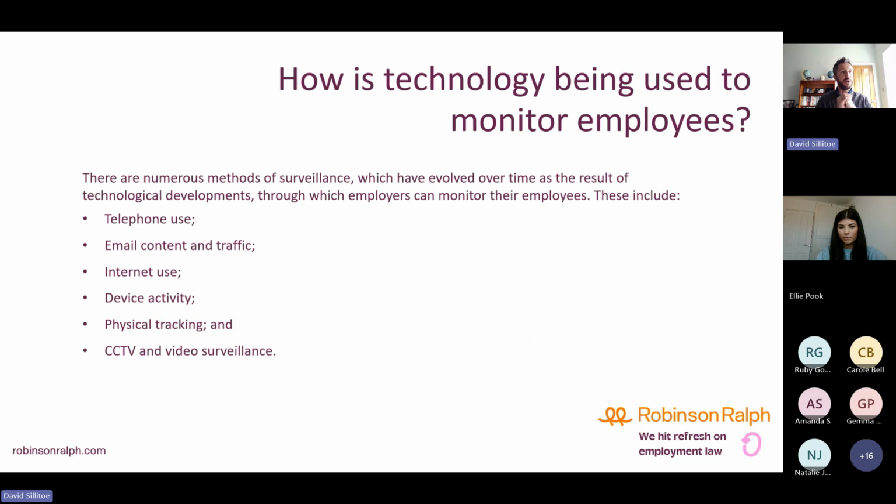So how is technology being used to monitor employees? There are numerous methods of surveillance which have evolved over time as a result of technological developments through which employers can monitor their employees. Those include telephone use, though some employers will track telephone usage in terms of call volumes and associated costs. In sectors where telephone communication is integral to client relations, calls may be recorded to evaluate employee performance, to maintain quality assurance standards, and ensure compliance with legal and regulatory obligations, particularly in highly regulated industries such as financial services.